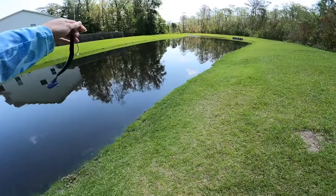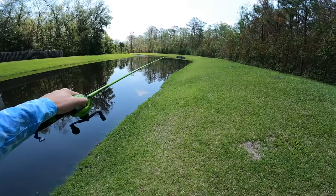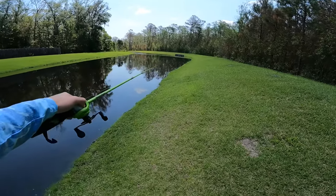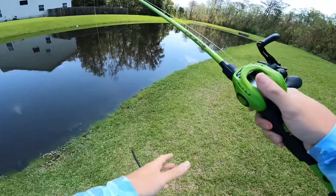But we're ready to get this started. We're getting revenge on this pond. The last time we came out here, I ended up missing like a 4 or 5 pounder on the other side, and then I missed one every bit of 7 pounds over by that pipe. So we're getting revenge today with big worms. Let's go ahead and get it started.